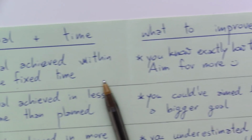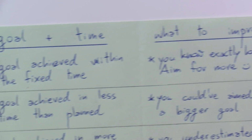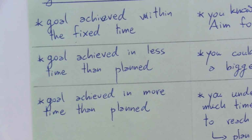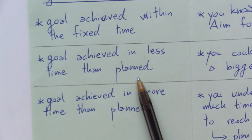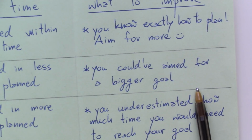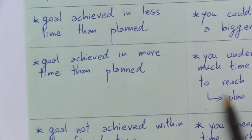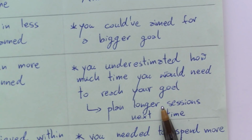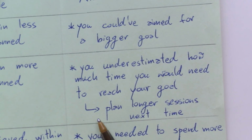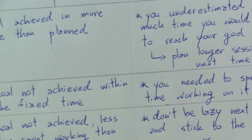First of all, if you achieve your goal within the fixed time, that means that you know very well how to plan and that you can probably aim for more. Then if you achieve your goal in less time than planned, you could have probably aimed for a bigger goal, right? If you achieve your goal in more time than planned, that means that you probably underestimated how much time you would spend working on that goal, so you need to plan more time next time.